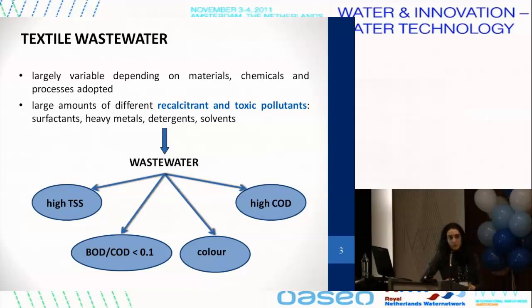Another problem with textile wastewater is that its characteristics are really variable from one factory to the other, but also within the same factory from day to day, due to the fact that most of the processes are of batch nature, and therefore the chemicals used change from day to day. Nevertheless, it's possible to observe some common features, like the presence of recalcitrant pollutants, such as surfactants, heavy metals, detergents, solvents, which results in a wastewater with high solids content and high COD, very low biodegradability, with the BOD being even less than 10% of COD, and high color.